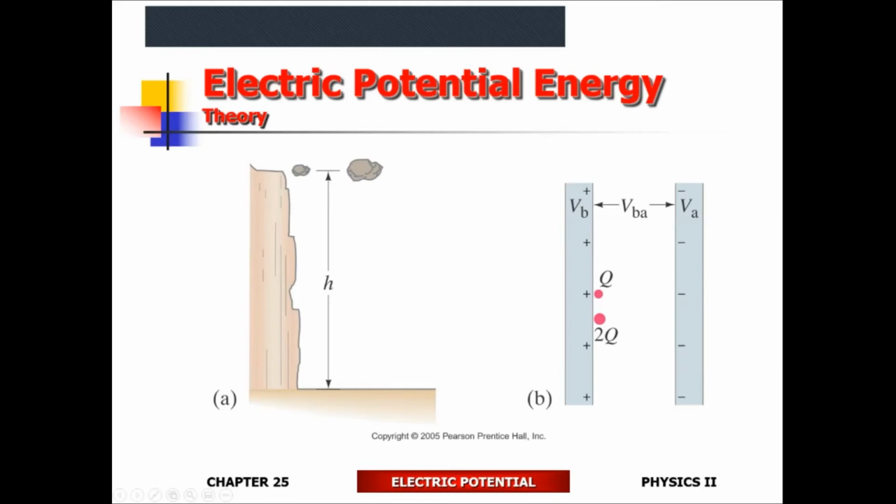You've got two masses at the same elevation, which means they have the same potential. The potential difference is the difference in elevation. This is high voltage, this is low voltage. The masses will move from high voltage towards low voltage. Charges will do the same.